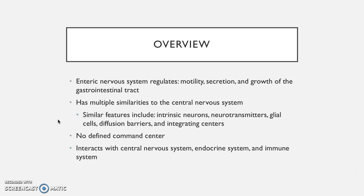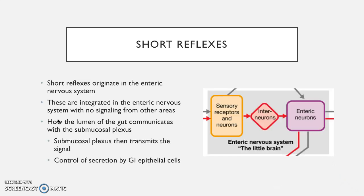There are also integrating centers like the brain and spinal cord, which are paralleled in the central nervous system. And so the enteric nervous system is very complex and interacts with the central nervous system, the endocrine system, and the immune system, and these have complex signaling pathways and interactions between them. First, we'll look into the short reflexes.